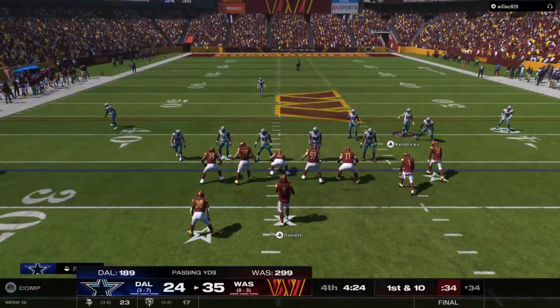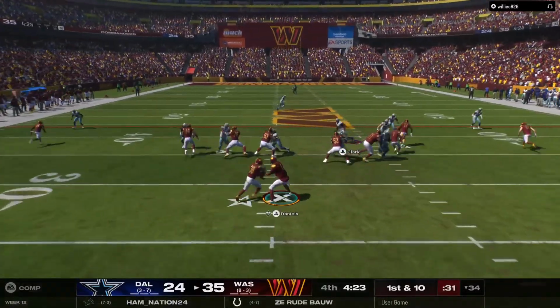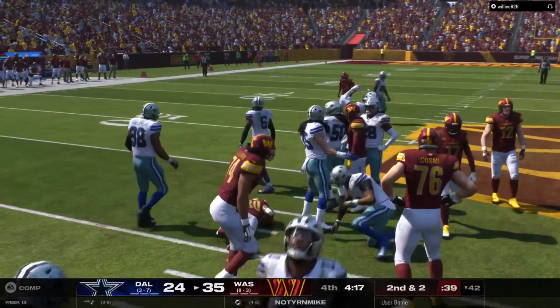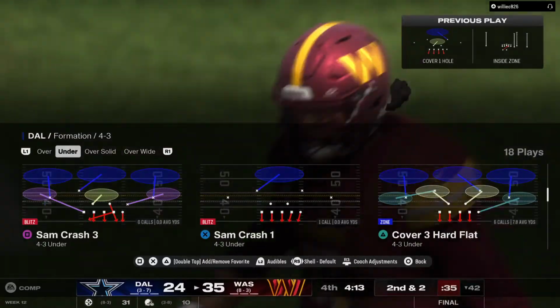The Washington offense at the line and ready to roll. And the pick 6 we just saw makes things a little more interesting. Still, though, a 2-possession game as they control their destiny in this 4th quarter. And they'll get him down after a pickup of 8, 2nd and 2.